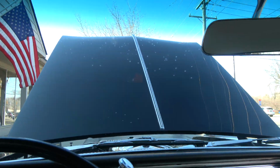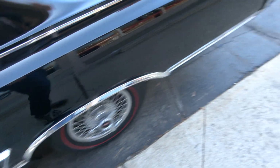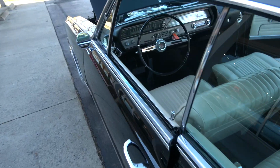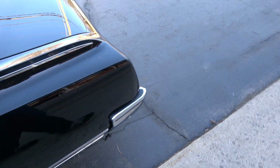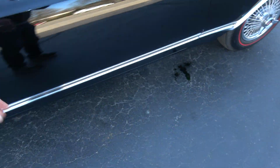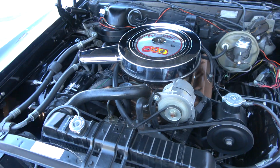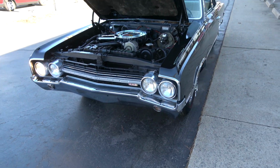If you're seeing that, it's just little spots on the windshield from the guys wiping it down. Spots, I should say, they missed wiping it down. Oh, we don't have some headlights on and stuff. I know the dash lights worked. Tail lights work. Just as sweet as can be. Oh, we got a headlight out.